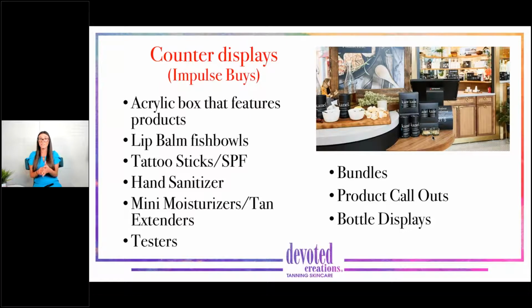I know a lot of the salons don't carry just lotion. They do have other things that are sold in there. So you have all of your different options: your bath bombs, our new mini moisturizers, hand sanitizer, anything that's really popular right now that you want to grab the attention of a customer. You want to put them on that front counter so they can touch them, know that they're there, feel them, play with them while they're waiting on you to get the information into the system.